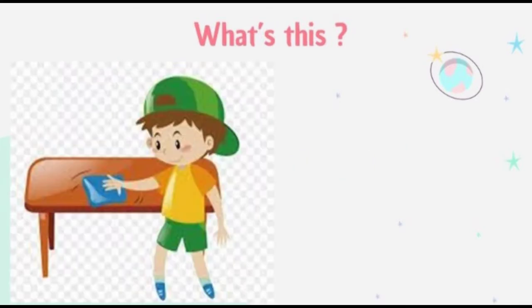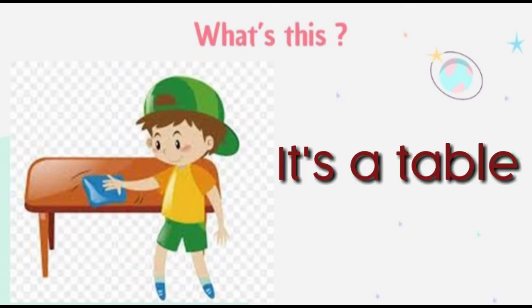How about it? What's this? What is this? Nah, kalau yang ini apa ya? Ada yang bisa menjawab? Yes, good job. It's a table. Ini adalah meja. It's a table.